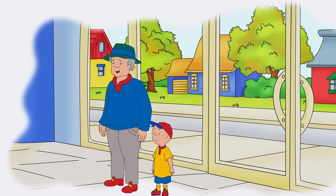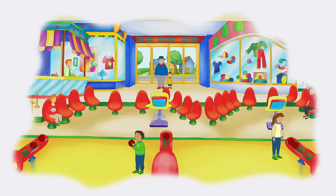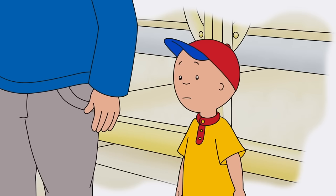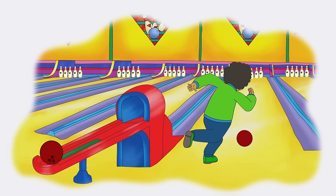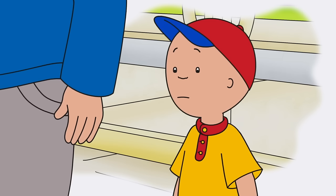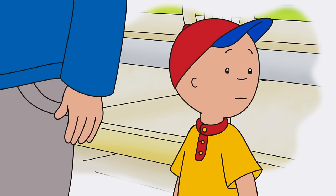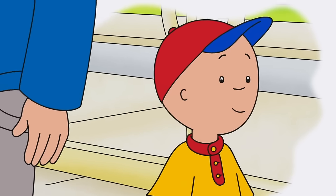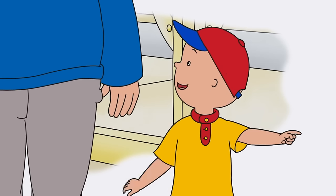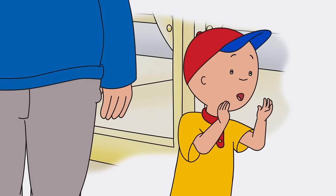Here we are. At first, Caillou was a little nervous, especially when he heard the loud knocking of the pins. But when Caillou looked around, he was pleasantly surprised. Grandpa, look! It's my friend Sarah! Sarah!